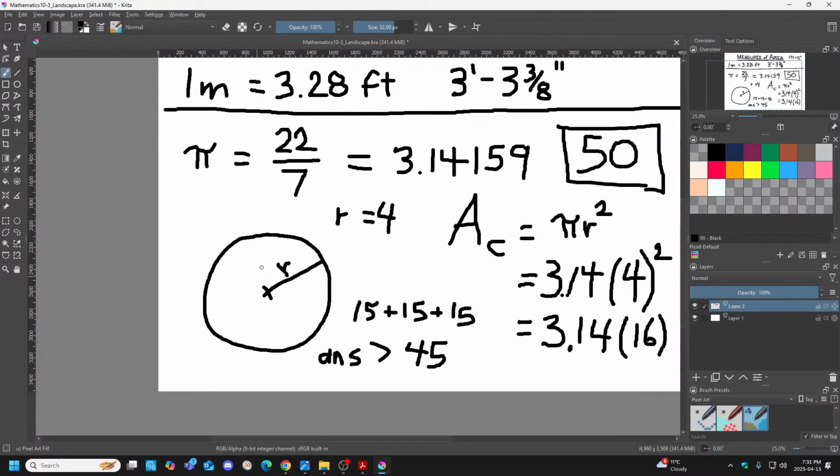Again, area is the same thing, guys and gals. All of this space. So if you colored that all in, that's the area. Okay, it's all the same thing. Surface area, the area of the surface.